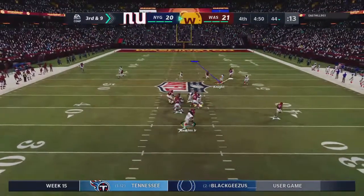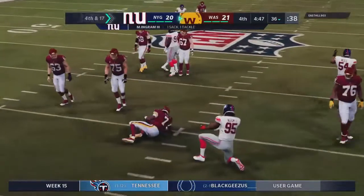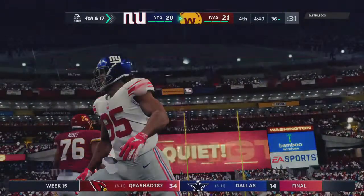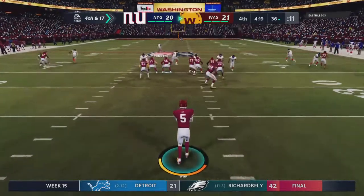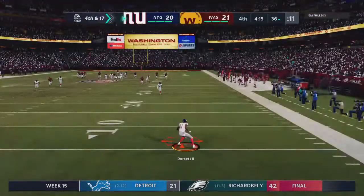From the gun, Haskins. And he can't get away from the pressure. The Giants get there. Melvin Ingram has now recorded 10 sacks on the season. And they weren't in zone coverage. They were in man, and each man did his job. And that looked like vintage, old-school coverage, didn't it? Man coverage reminded me of an old Raiders team.